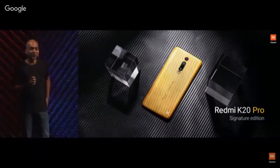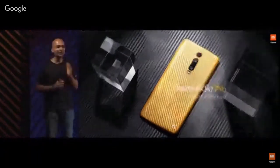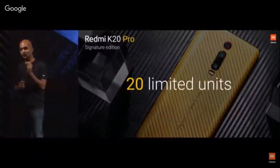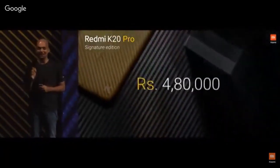So we'll have very few units. Of course, this is made of real gold. So we only have 20 units of this phone being made in India. And just the cost of making this phone, the cost of gold plus diamond plus making charges, is ₹4,80,000.